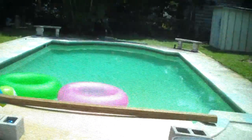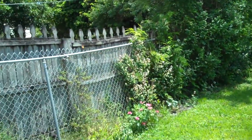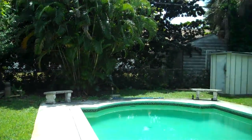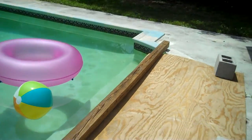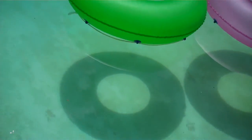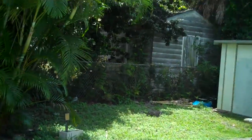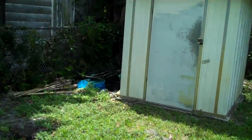And then look at the pool. And pool looks good shape. I mean, it needs to be resurfaced on the bottom. And you got a shed, but you can see, let me just show you the back here. And again, this is the type of neighborhood it is, old Florida, Fort Lauderdale.